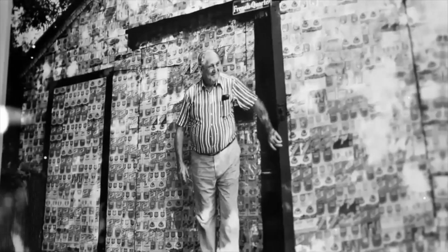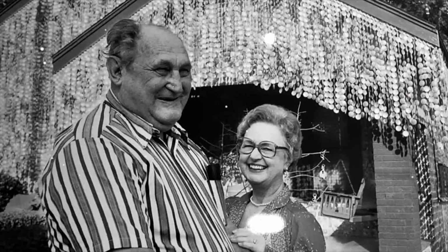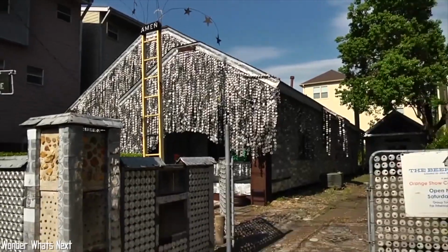The house is the work of retired upholsterer John Milkovich, who started this crazy project in 1968 after years of swallowing beer cans. Milkovich started the project for a practical reason. He was tired of mowing the lawn. So, he decided to cover it with concrete and incorporate small objects to decorate it. It might as well be pretty.